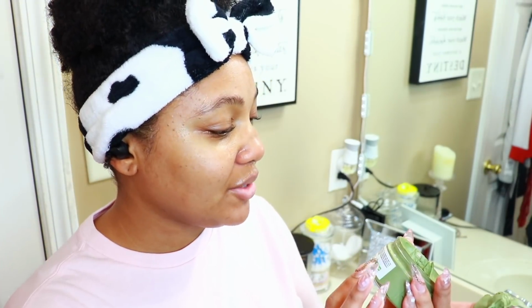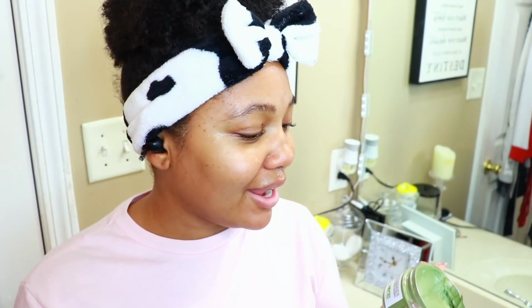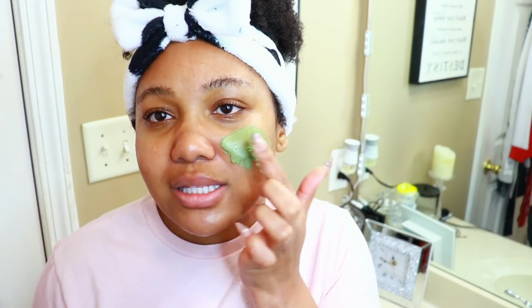But the first ingredients are organic aloe, kaolin clay, matcha green tea, and lemongrass. So this one is a very clean mask. Like if you're someone that's really into good ingredients or reading the ingredients on different labels and stuff, if that matters to you, I'm gonna start putting the mask on while I talk. Then this is definitely a good mask because it's very clean.